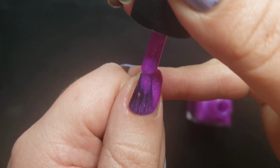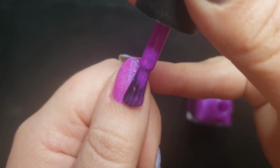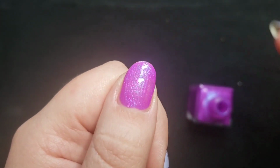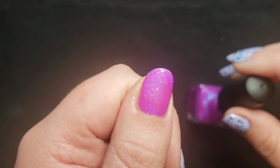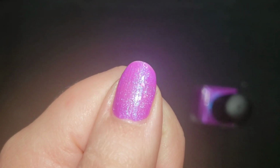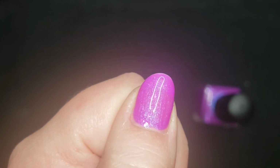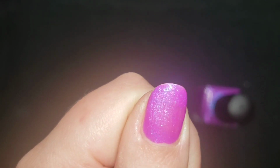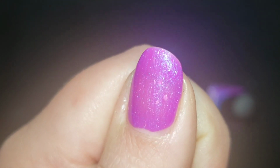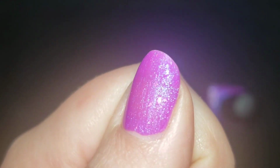Whoa, that is super opaque. I don't think I was expecting that. Honestly, that's a one coater, no problem. Here it is with the flash, so you can see all those beautiful sparkles. And the flakies are a little bit harder to see. There's some there.